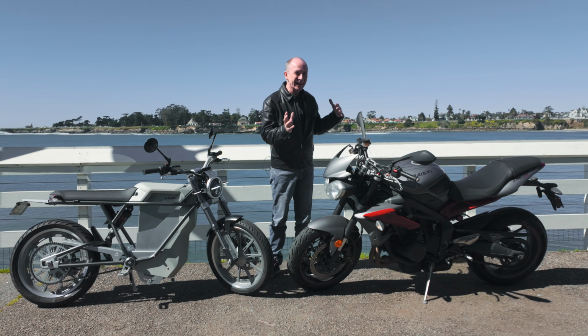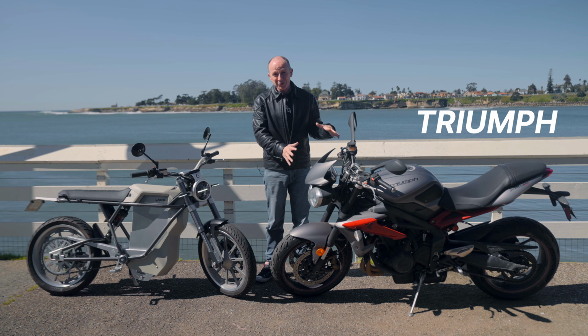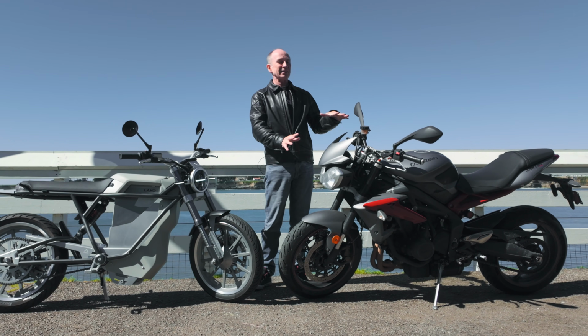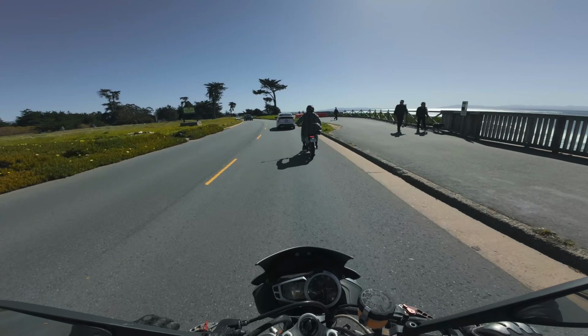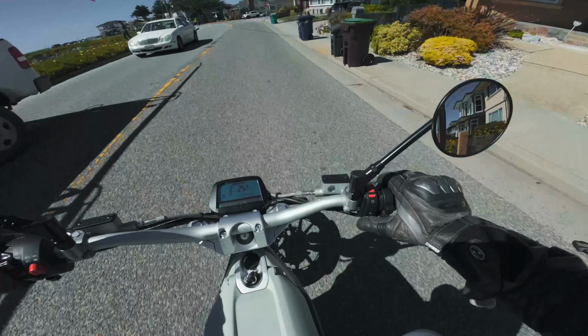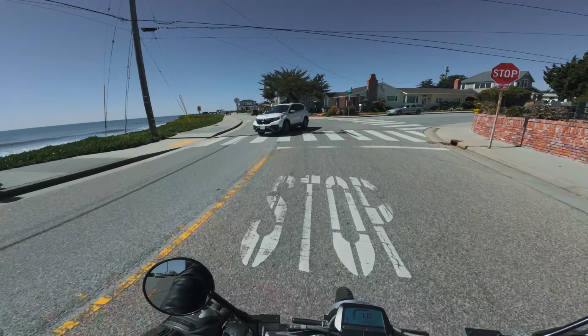And I rode my gas motorcycle down here to Santa Cruz today, so I'll compare some rough numbers for my Triumph versus the District. They're nearly identical in price. In fact, if you buy a new one of these right now, it costs about $1,000 more than the Land. And range-wise, my Triumph in the city, I'll get about 132 miles on a tank, and the District gets about 110 in town, and that's with the big battery, of course.